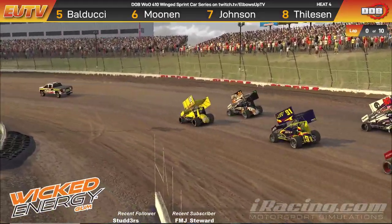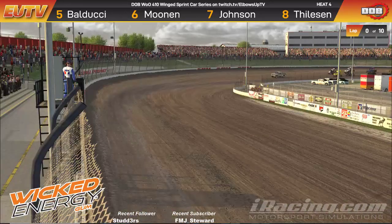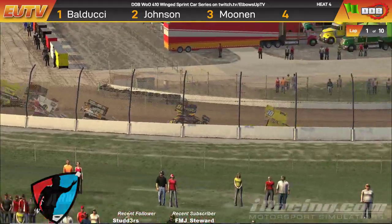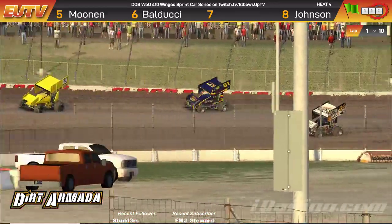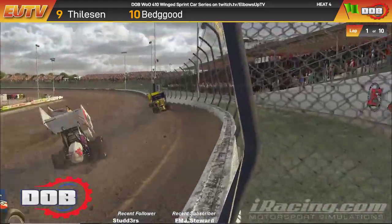And we're going to give them green here off of turn number 4. Skylar Brown leading them down. Kyle Stoltz looking to get a good jump here. We'll see what happens. Not a good start for Stoltz. Opens the door there for Ernie Williams, who's going to take second spot. Holding it on the cushion. Stoltz not giving up, but we'll see if he's able to do anything with him there through 3 and 4.